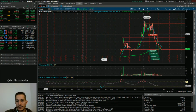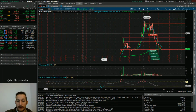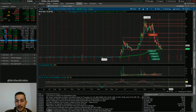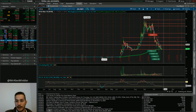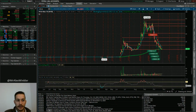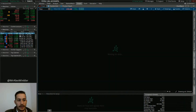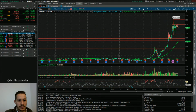HYLN, I think it's going to see a lot of support around 20. I think that's a number a lot of people have ingrained in their heads because Kramer was talking about the 20s for a potential buy. I think it has the potential to break above the 9 EMA and then go into the 25s. I would like to see that zone again. Maybe we'll even reach 30, but I don't know. Definitely want to be a little bit cautious on that one. EV tickers overall, let's go check out some of these bad boys.